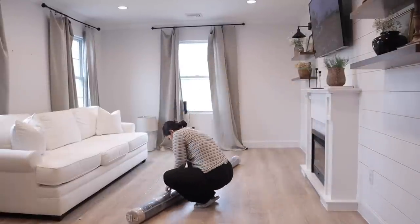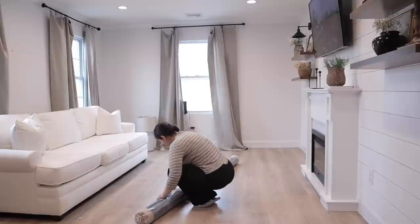And now you'll see me decorate it in a little bit, but first I'm going to add everything else, starting with a new area rug, you guys.